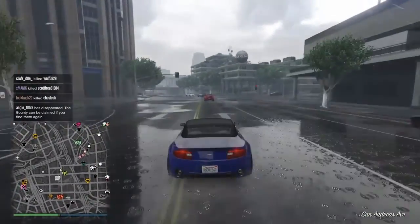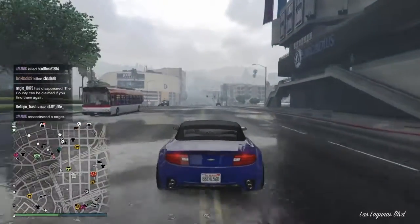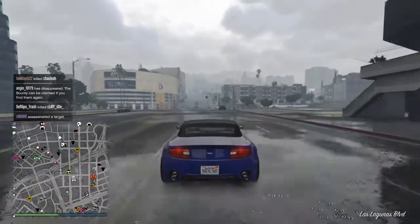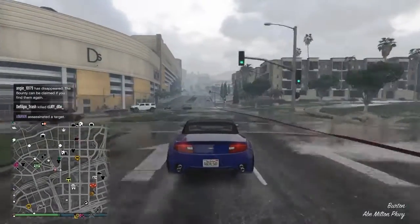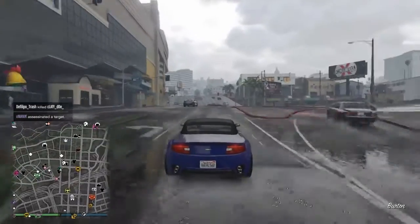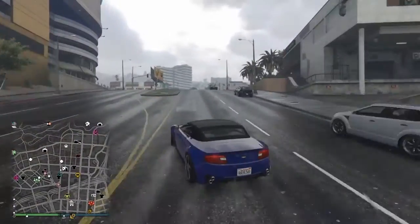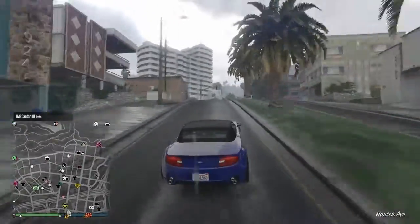Now, I know GTA has been out for some time. It's an old game. I still enjoy it. I don't have a problem with it, okay? Now, guys, look at this. This car is fully stock, okay? Look at how it hauls ass. As you can see, it's really moving. Beautiful piece of machinery. I'm telling you, it's worth it.